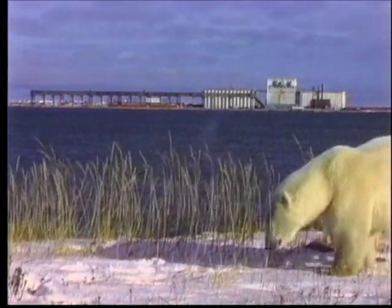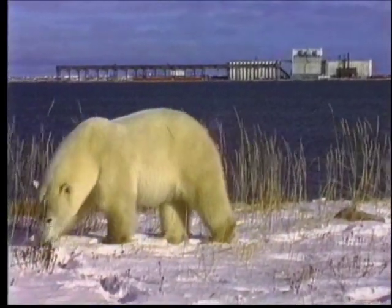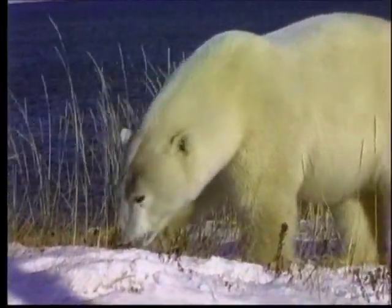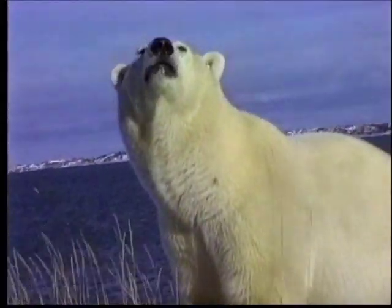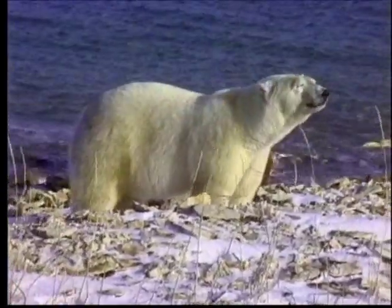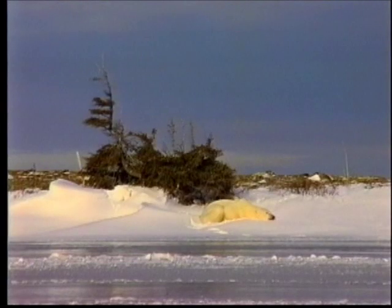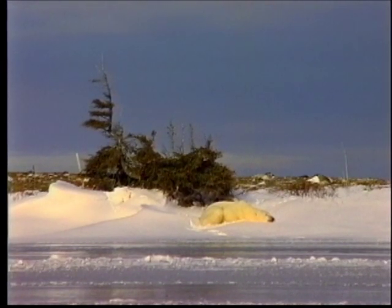The gradual northward movement of polar bears towards Churchill is related to the freeze-up, which begins to the north of Cape Churchill. Population estimates for the region range within 300 bears. At a latitude of 58, the interaction of the weather and tides has resulted in the landscaping of the tundra and taiga.